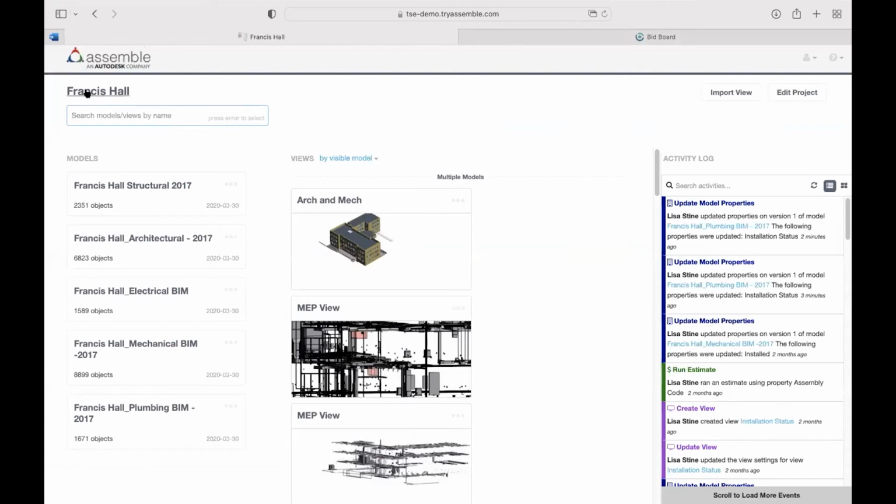So what I would do is hop into my Assemble project. Now these are linked to Revit models here. Once I've got this connected to my Revit model, I can see the different models that live inside of here, right? So my structural, my electrical, plumbing. We're going to focus on plumbing today. But I see those models here. I also see different views.